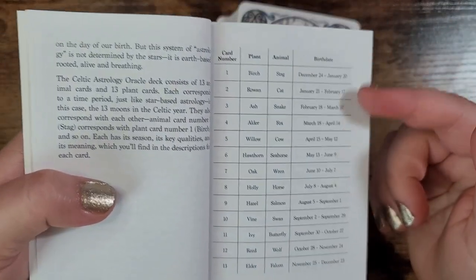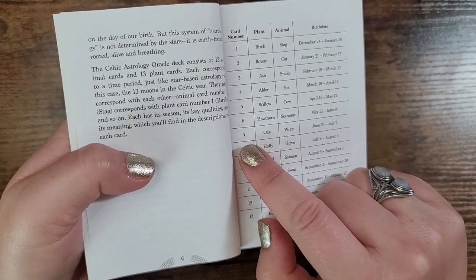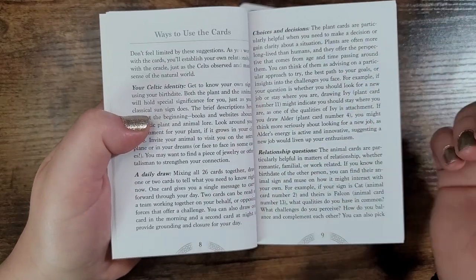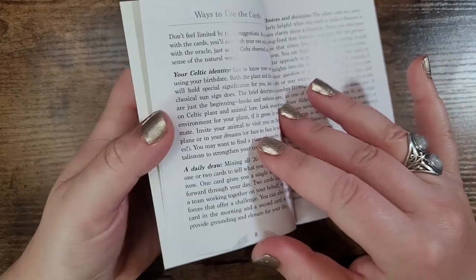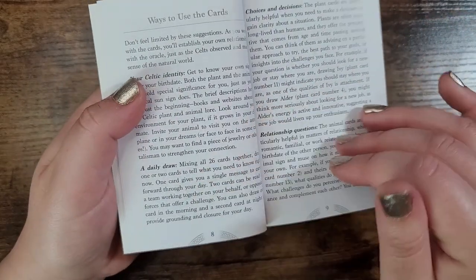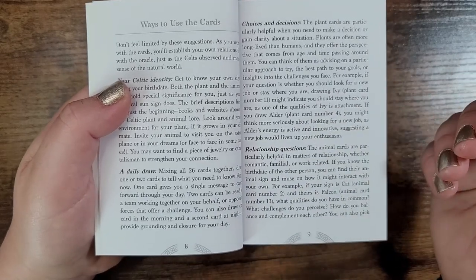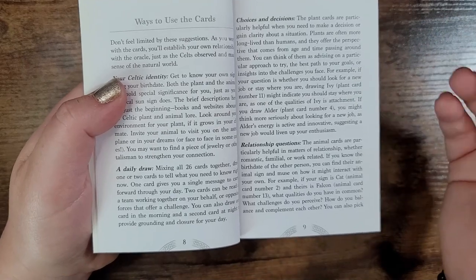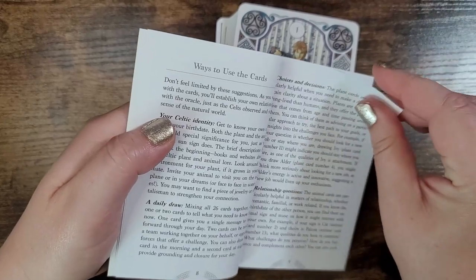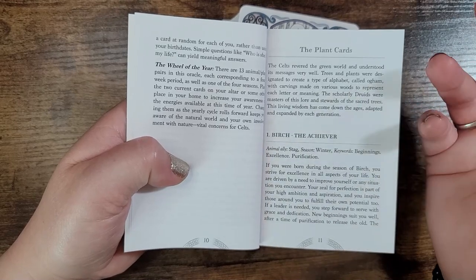And then it even has a chart here as well to help you. So for instance, my birthday is around here, so card number seven, oak and wren. And then there are different ways of using the deck. So you can find out, just like we just did for myself, what your animal and plant is, a daily draw by mixing all of the 26 cards together. You can use it for one card in the morning and one card at night, and then choices and decisions and relationship questions. So it's not just about the astrology part of it. You can use it as a regular oracle as well.